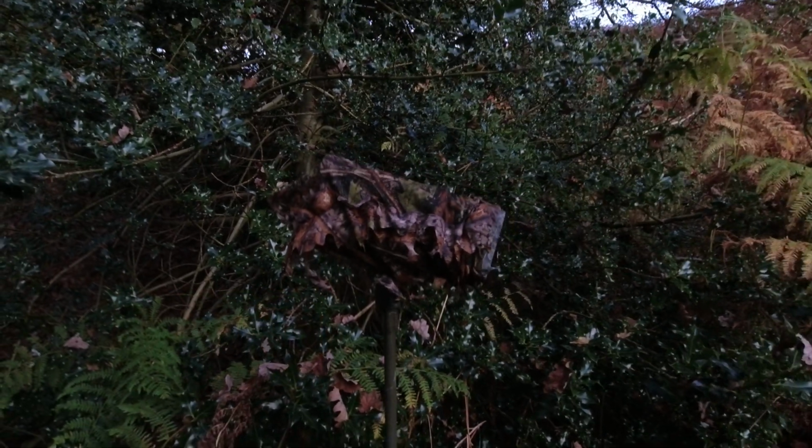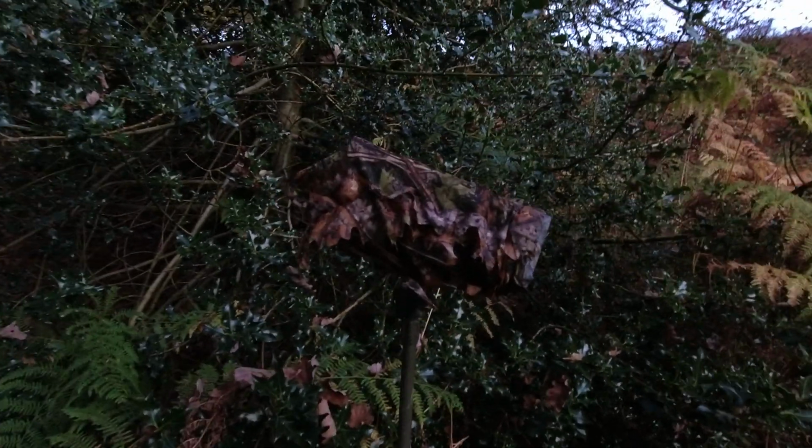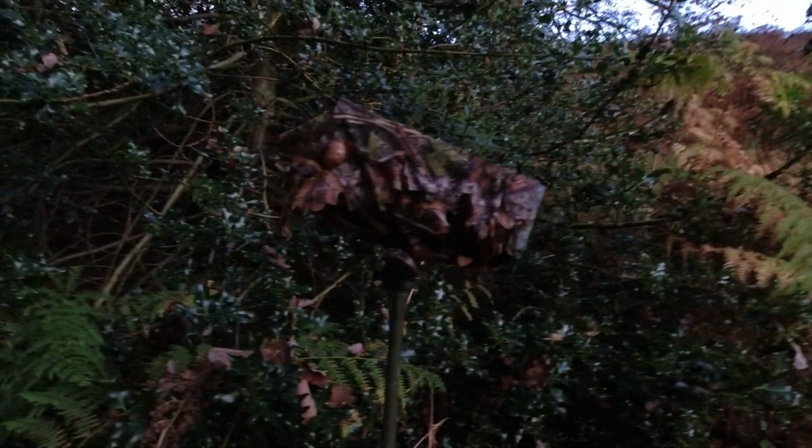I like to zoom the flashes into about 85mm, because you get nice little pools of light, little spotlights of light, rather than it lighting the whole area. So anyway, that's the setup.